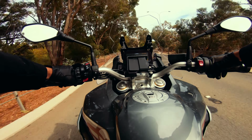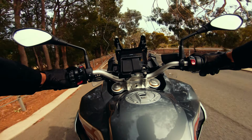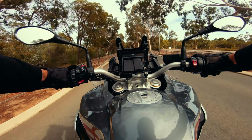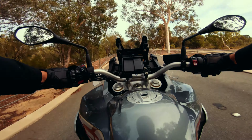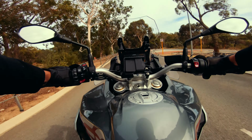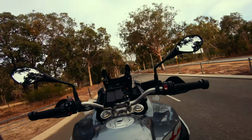Obviously, the BMW comes with all the electronics that you could possibly think of. Ride modes, TFT display, heated grips, electronic adjustable suspension. This thing has everything. It's got cruise control. It's got a ridiculous number of buttons on the handlebars. There's not much else you could possibly ask for on a bike.